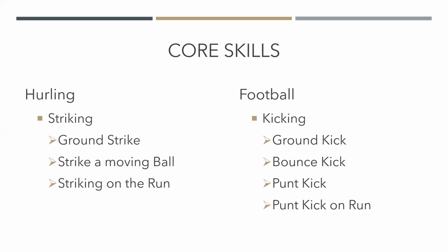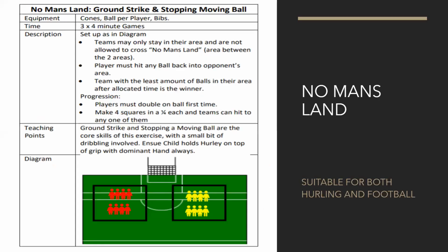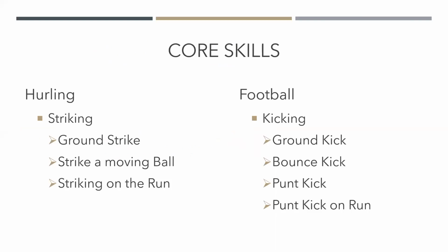So the core skills in hurling, I spoke about the core skills already, and the 3 new skills. In hurling, every year you have to work on striking and you have to work on the stages, the same in football. What you've got to imagine is that you're building a house. The foundation is the ground strike, hitting the ball on the ground.